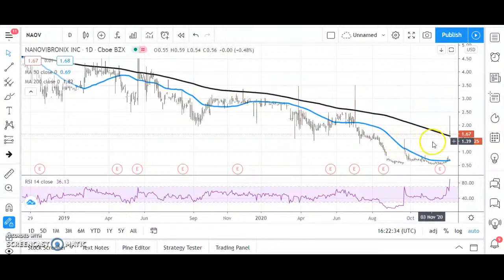So reasonable risk reward if we can stay above $1.48, and especially if we can stay above the 200-day moving average around the $1.60 level. Time frame on the upside, the usual 1 to 2 months for that particular stock.